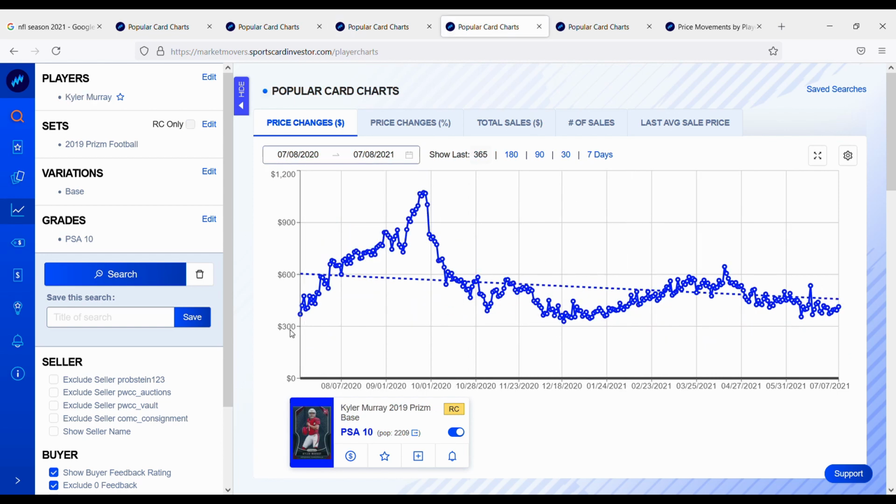Then if we look at Kyler Murray here, and this is his 2019 Prizm base in a PSA 10, his cards, again, as of July of last year, they started skyrocketing up. Towards later September, so a couple weeks into the season last year, they started going down. And they've been holding pretty flat since then.